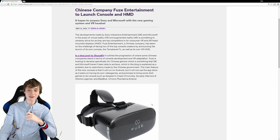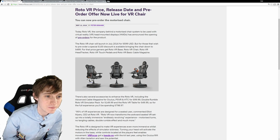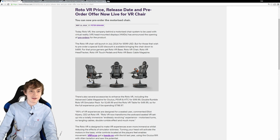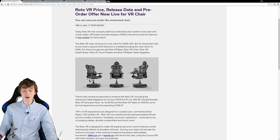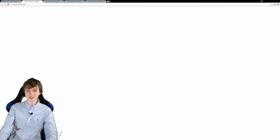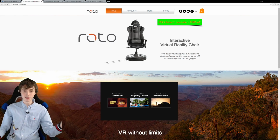We have, let's see what we got here. We have it from, gotta pull it up here. From VR Focused, we have the Roto VR Chair, now up for pre-orders. Alright, so let's pull up what this is. I did not actually know about this product until I saw the article.